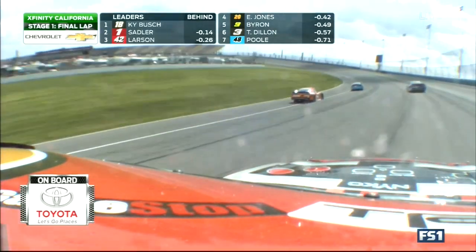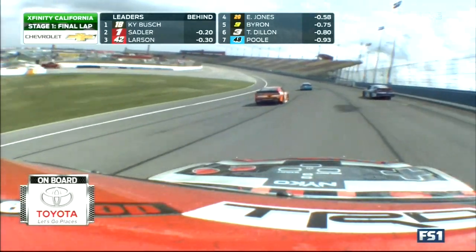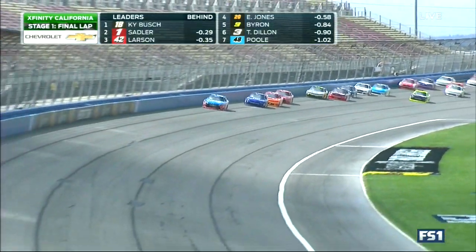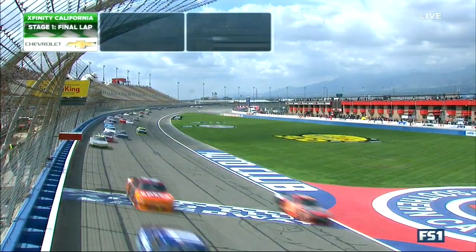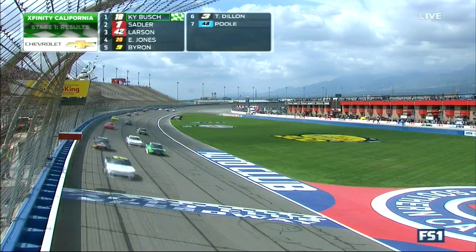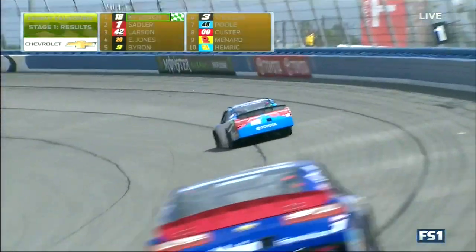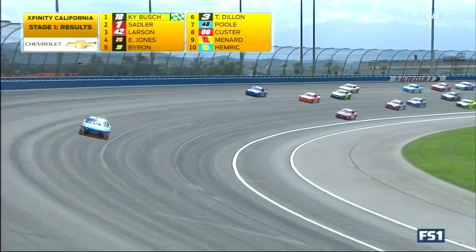Sadler goes high into turns three and four. That's Kyle Busch down low. And Kyle Larson, he had a big run off of turn two to gain a lot of spots. He looks like he has a lot of speed for this short run. Here they come back to the green and white checkered, stage one to Kyle Busch. Elliott Sadler, the top series regular. Jones able to get by Larson at the line for third. William Byron, the final car inside the top five.